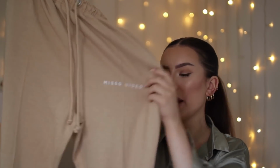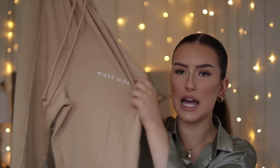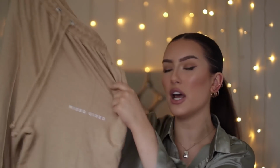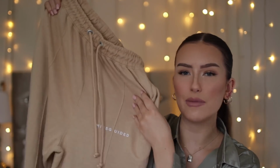You'll see in the try on clip, they're nice and long, which for me is always a bonus, because being 5'7", sometimes wide leg trousers run a little bit short on me. They've got the MISSGUIDED logo on the front here, and then they've also got this lining running down the center of each leg, which is really, really nice on. Really like the color of these. It's a creamy beige color.